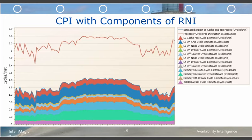The bottom pink band here represents additional cycles caused by delays related to dynamic address translation caused by translation look-aside buffer misses. The remaining colored bands on the chart represent the components of RNI and reflect the estimated times for accesses from each source. In this example, during the prime shift, accesses to level 3 on-chip cache, the dark blue band, and memory on-node and on-drawer, the light blue and green bands near the bottom, are the largest contributors to estimated finite CPI.